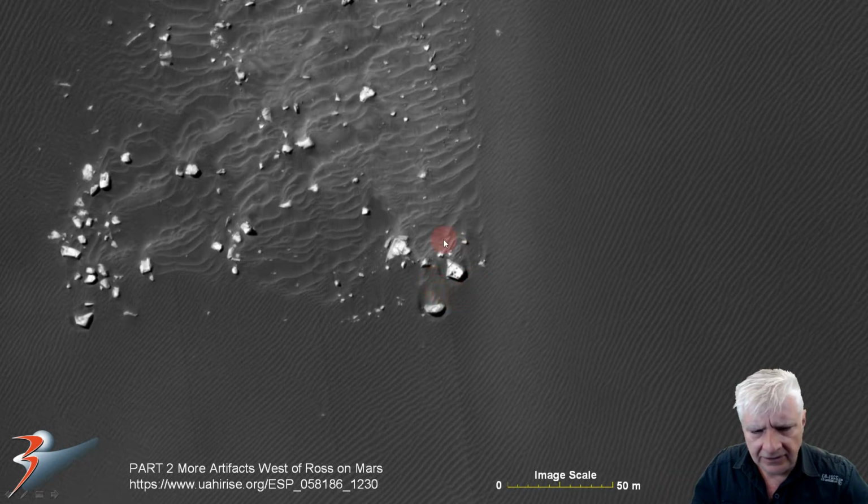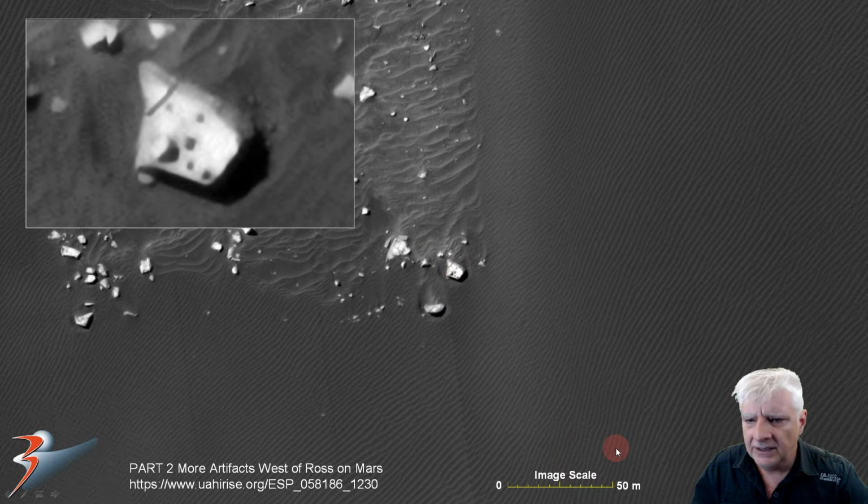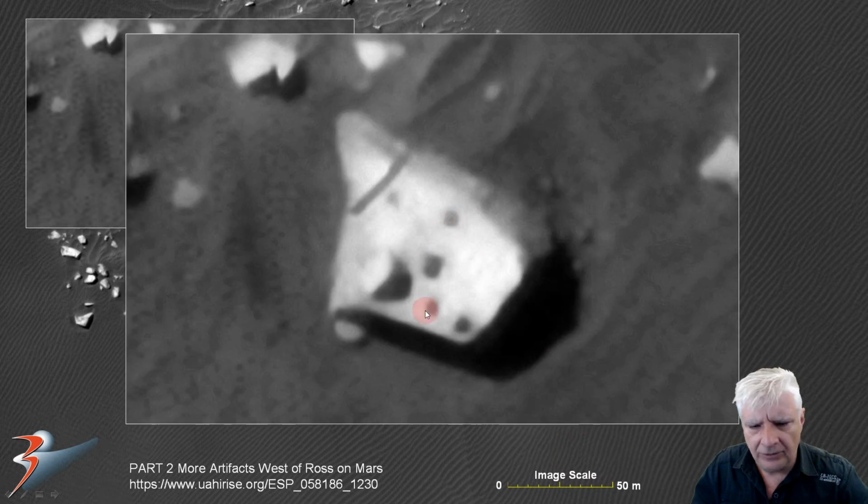And then this totally out of place piece over there, that's about 15 by 10 meters, and it's got strange markings on it again, with like a little pyramidal feature there, and then 4 dots arranged in an arc over here, and then a weird little triangular part jointed there.